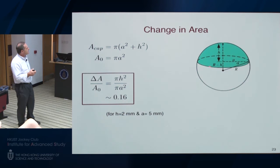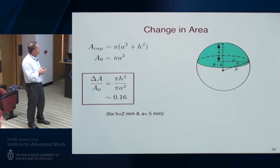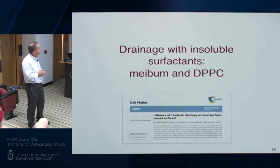When we raise the dome up, we get a strain. That is the area that we elevate through the surface, divided by the total area, a strain of about 16%. This is a rather modest dilatation of the surface. So we published the drainage results in Soft Matter recently.